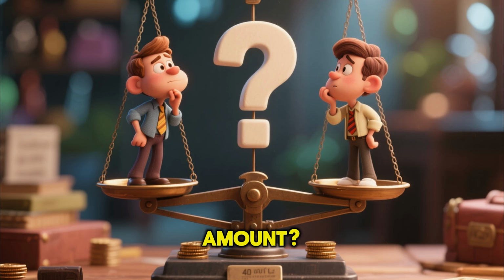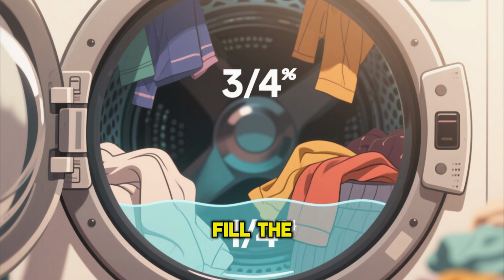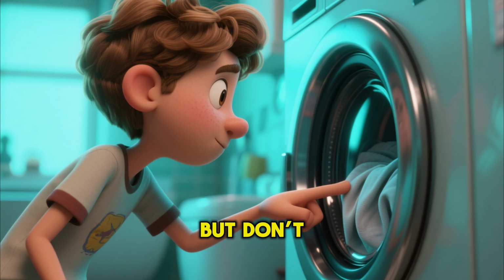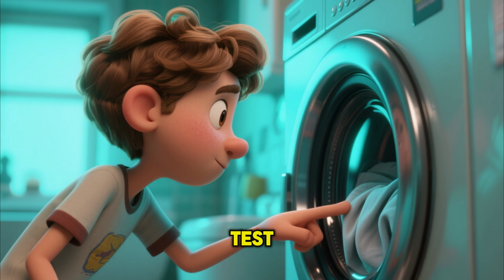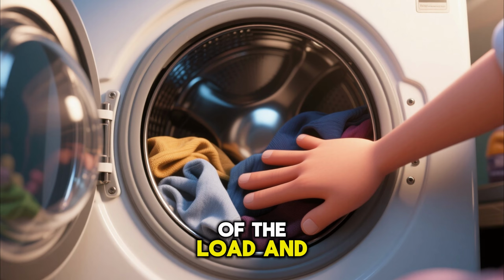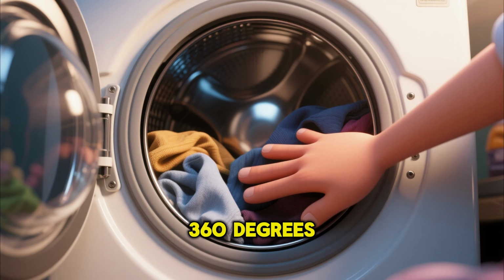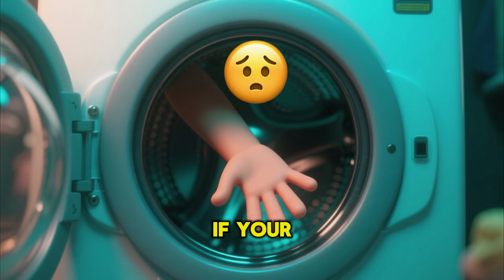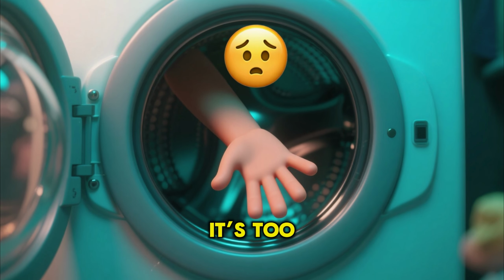So, what's the right amount? Here's the golden rule: fill the drum no more than 3/4 full, and never less than 1/4 full. But don't guess. Use this simple test. When you load your clothes, you should be able to easily fit your hand flat on top of the load and rotate it 360 degrees without pushing anything down. If you can't, it's too full. If your hand flops into empty space, it's too empty.